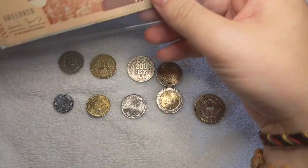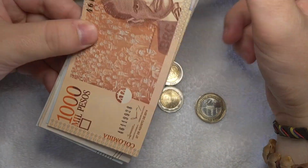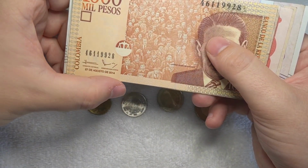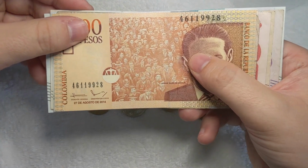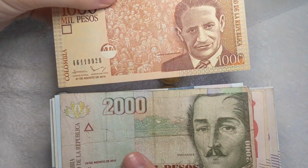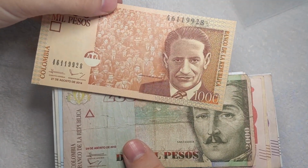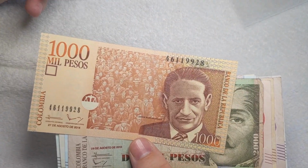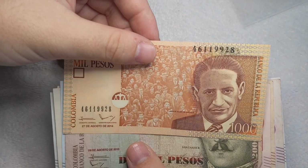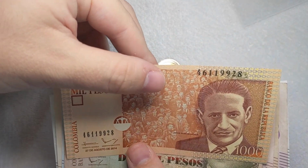I'm also a bit of a banknote collector, so I managed to collect all of the banknotes circulating. Although if you are a banknote collector, there's actually a lot of varieties with the signatures and dates of issue, but I do have one of every denomination. The 1000 and 2000 here are actually from the older series. I actually found this 2000 in circulation, but this 1000 was given to me as a gift. I don't know if they're supposed to still be in circulation, but you can sometimes find them. I used to find them a lot more frequently when I used to live in Colombia in 2018.